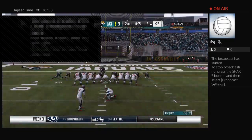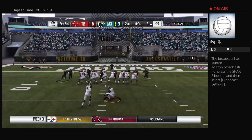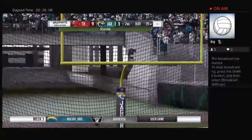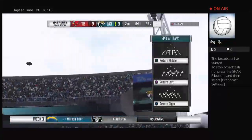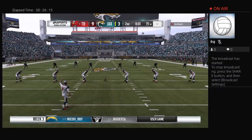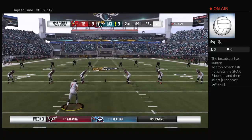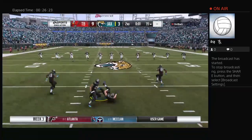So on 3rd down, the field goal unit will come out as they'll try to get 3 before half. From the left hash, a chip shot here. And Catanzaro's kick is right through. And the lead will increase to 6 now. It's 9-3. So they get the 3, increase their lead to close out the half. Excellent way to end a drive. Go into the locker room with a little bit of extra momentum after adding 3 to their total.